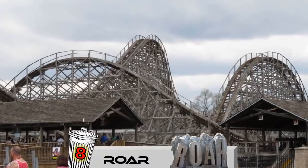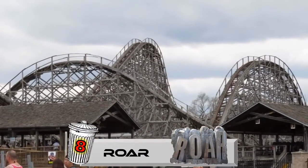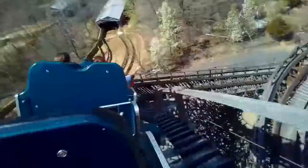Number 8. Roar, a GCI wooden coaster at Six Flags America. My first ride on this was back in 2008, and it was bad. I was skeptical. But I finally got back on this in 2019, and it was an RMC.